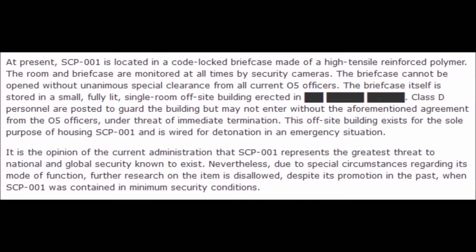It is the opinion of the current administration that SCP-001 represents the greatest threat to national and global security known to exist. Nevertheless, due to special circumstances regarding its mode of function, further research on the item is disallowed, despite its promotion in the past, when SCP-001 was contained in minimum security conditions.